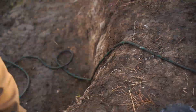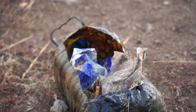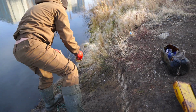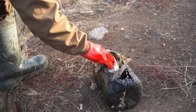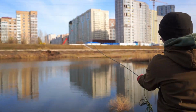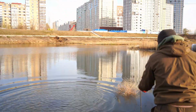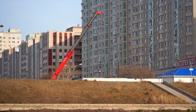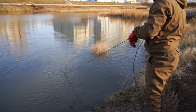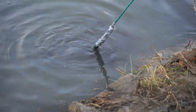I also found some plastic here, and I also got some plastic out of here. Oh, that's a lot of rubbish. That's a lot of dirty stuff. Yeah, so let's keep going. Okay. Oh, I got a knot on my rope. And that's not a big deal. Yeah, it's already improved. Okay, so let's see what else could be hidden underwater.